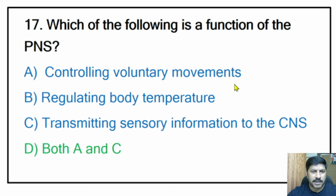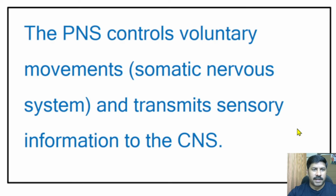Controlling voluntary movements and transmitting sensory information to the CNS are functions of the peripheral nervous system. The peripheral nervous system controls voluntary movements, that is the somatic nervous system, and transmits sensory information to the CNS.